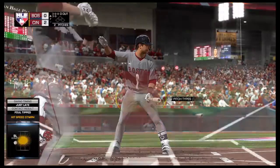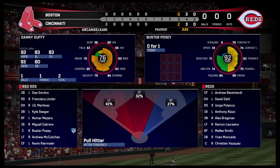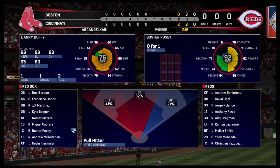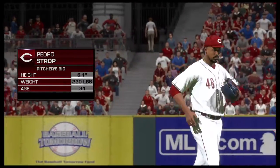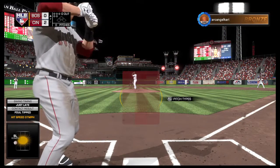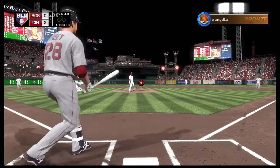Ready once again, Buster Posey. He'll lead it off here as we begin inning number 7. Pedro Strop. Posey, your attention please. Now pitching for the Reds, number 46, Pedro Strop. A defensive change for the Reds.